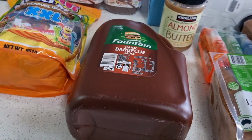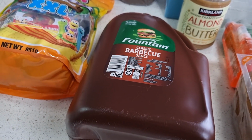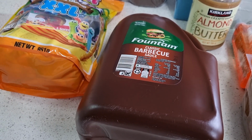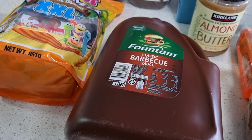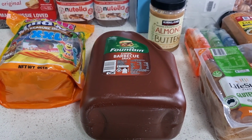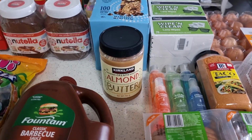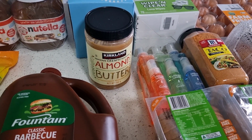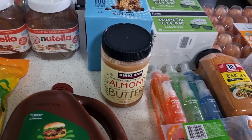The fountain barbecue sauce was a great find. This is 4 liters, so double those big ones that you get at the shops for $4.99, so $5 for this giant box, and I think the ones at the shops are $4 for a 2-liter, so definitely better. I got almond butter. It was meant to be $8.99. I paid $9.99. I didn't catch that on the receipt, but I wanted to try it and just give it a go.